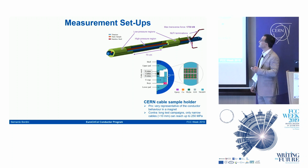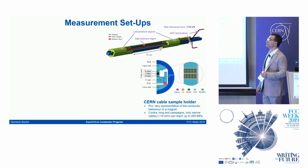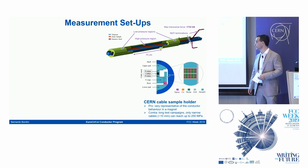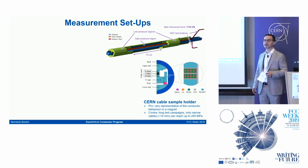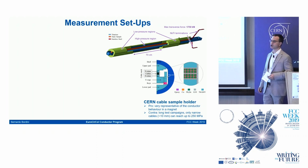In these slides, I briefly presented the different setups used for this study. This is the sample holder developed at CERN for measuring tests under transversal pressure in the FRESCA test station. The characteristic of this setup is that it's very representative of the conductor behavior in a magnet. Nevertheless, the contra is that it requires a long test campaign and only a relatively narrow cable can be tested at very large pressure, at the level of 250 megapascal.